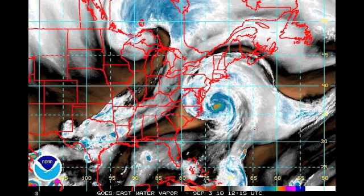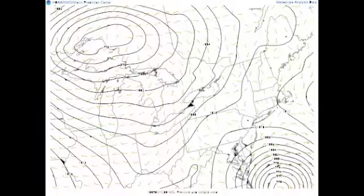The good news is that this trough is starting to pick up speed, and with that, so is Earl. So as it's currently moving to the north-northeast at 18 miles per hour, I expect that to increase to 20 and later 24 miles per hour, which will allow Hurricane Earl to exit out into the Atlantic rather quickly. In fact, by tomorrow, it'll just be a distant memory with clear skies, light winds, and very comfortable temperatures.